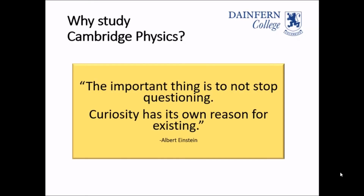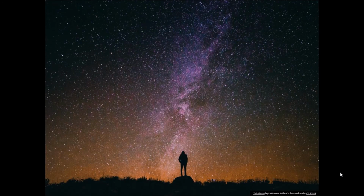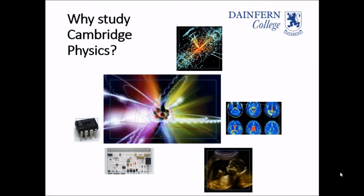Why study Cambridge Physics at Dainfern College? Firstly, to satisfy your own curiosity. Are you interested in how the universe works, from the scale of the galaxy down to quantum mechanics, and everything in between? Then this is the subject for you. And because Cambridge Physics is taught as a standalone subject rather than a component of physical science, the depth and breadth is greater, including modern topics like nuclear physics, medical imaging, and electronics.